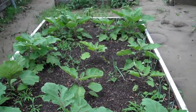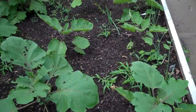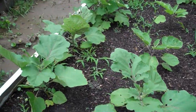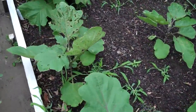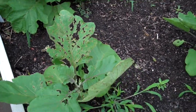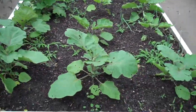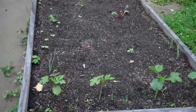This is my eggplant bed. My bell peppers in the back. They're growing. Looks like something's starting to eat on some of these. I need to get to it to see what kind of bug situation we have. This could just be from rain as well. We had some mild hail, so I need to get out here and clean up this grass. It's not raining right now. We actually have a break in the rain.